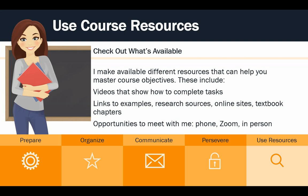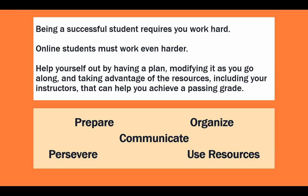Okay, I'm going to give you links to examples, to maybe research sources, online sites, textbook chapters. Again, these are things that can help you with the assignments. You also have opportunities to meet with me. We can schedule a phone call, we can meet via Zoom through our webcams, or we can even meet in person. If you give me enough heads up, I won't mind coming to campus. Sometimes I'm on campus anyway, like I'm going to be there this Monday teaching a new faculty member to use Brightspace. So again, sometimes I'm on campus and it's not a big deal to just stay a little bit longer. So again, I am a resource too. So make sure you're doing all those things that can help maximize your potential.